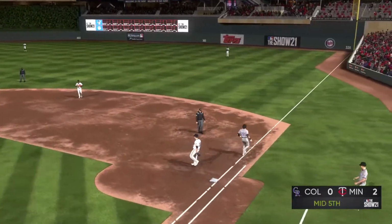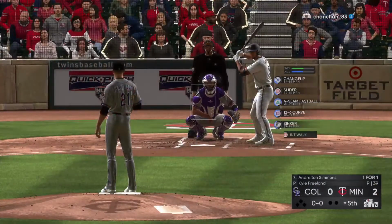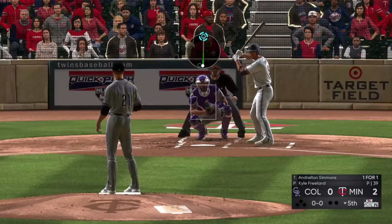Over to first, and that retires the side. Set now for the bottom of the 5th, and leading off for the Twins is the shortstop.